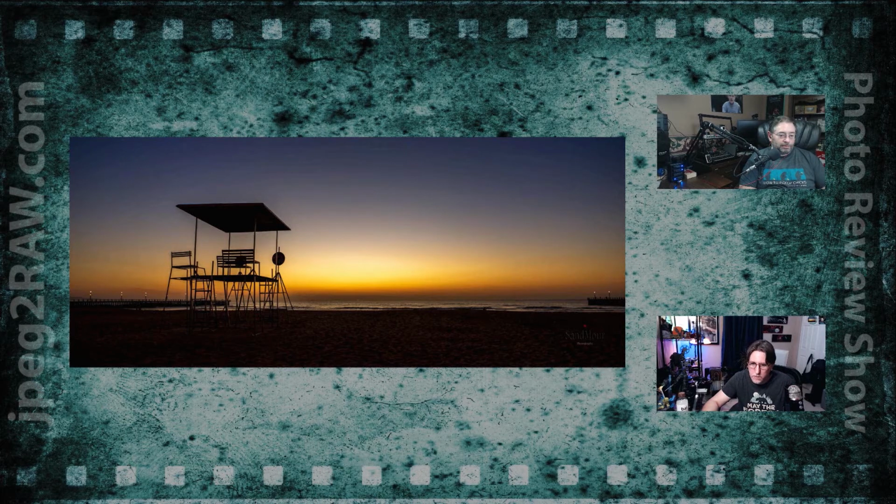Do me a favor also, Daniel, when you're checking this, always check for dust spots, because there's a dust spot on your shot. Where's the dust spot? If you look over on the right-hand third, it's a pretty large ghosty spot right there. Okay, yeah, it's showing up pretty well on both of mine. Awesome image.